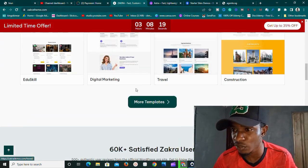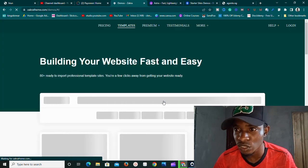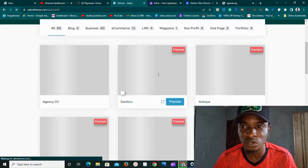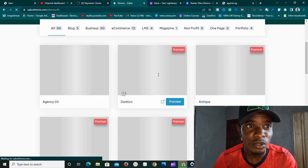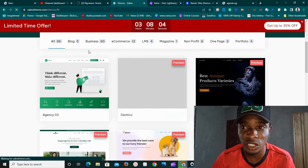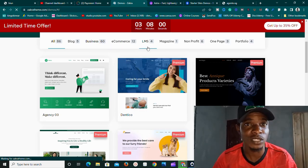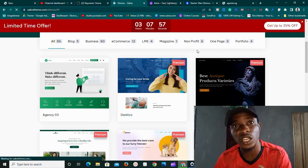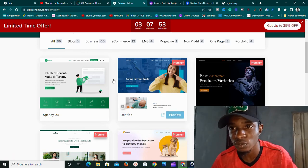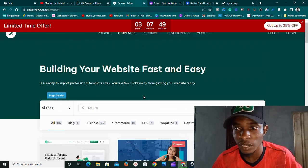I don't want to preview them, I just want to show you all of them. You can even click on more templates and you're going to see more templates. As you can see here, build your website fast and easy. If you're looking for a good theme to use on your website, whether you want to create an e-commerce, a blog, a business website, an LMS (learning management system), or a magazine type of website, then you need to consider some of these themes I'm going to show you. Like I said, this first one is Astra Themes. It's fantastic. They have a lot of free themes you can use or free templates you can install.